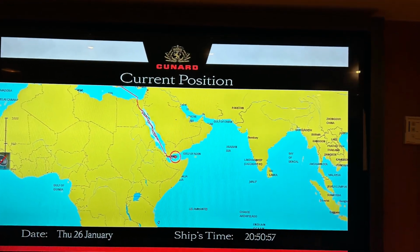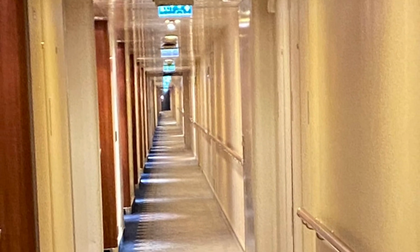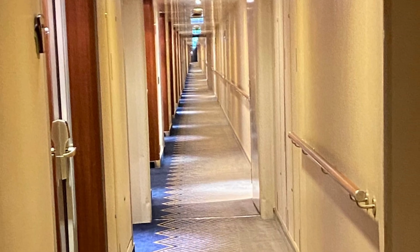And here is our current position as I take the long half-mile walk down the corridor to get back to my cabin. Good night all.